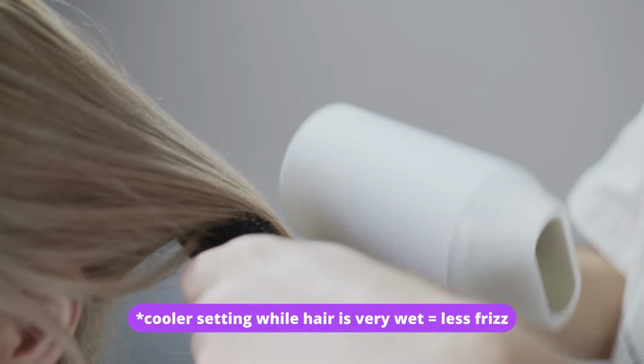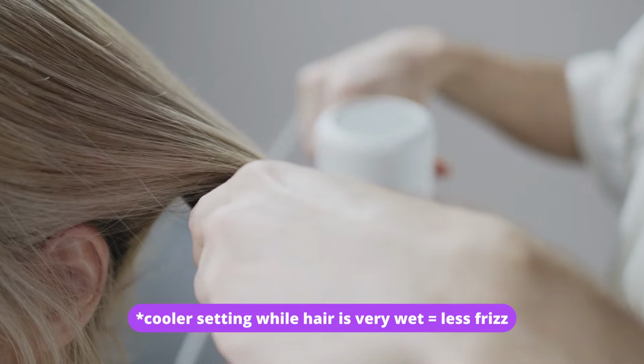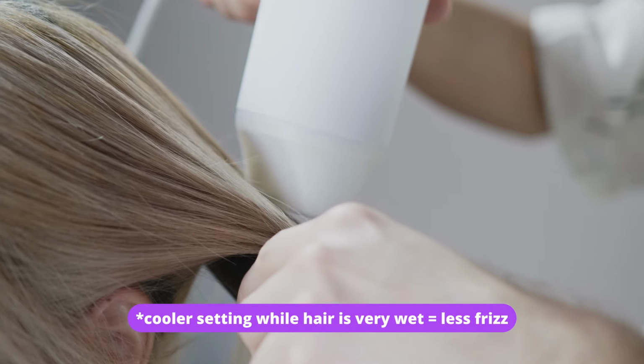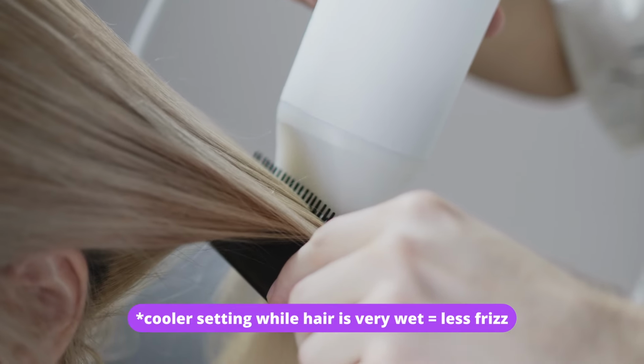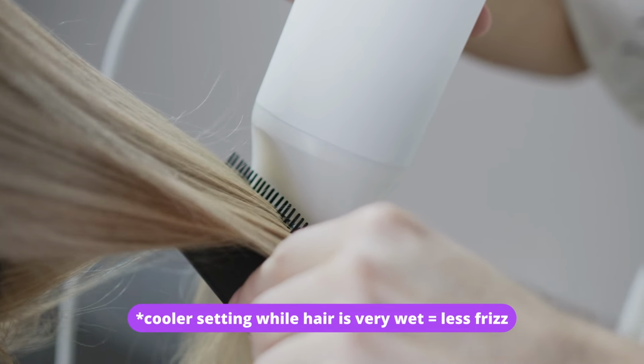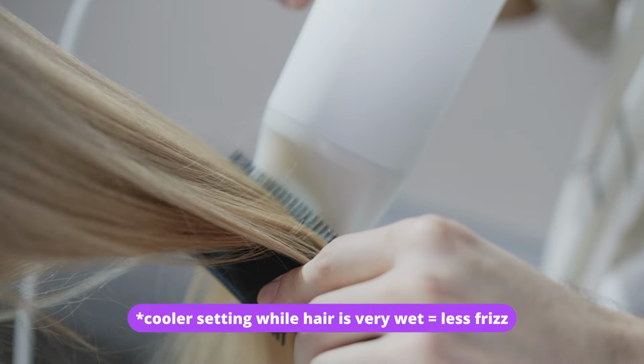But to be honest, I have the Revel. I did a video on that. It's like a Dyson type dupe or a Shark type dupe. I find I don't ever need to go past the second setting. I will increase airflow before I increase heat. Again, that's more damaging when you have more heat, but also for the frizziness. I will keep it on cool and I will keep it on the first airflow, and then when I want more power, I just increase the airflow and then I'll keep it on the cool setting.